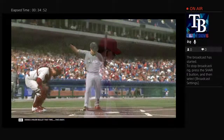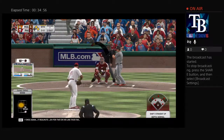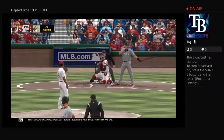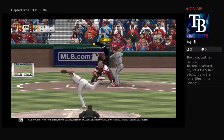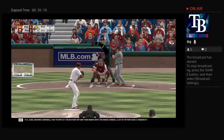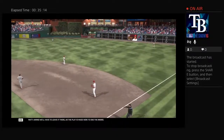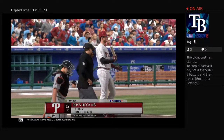2 away. Ready once again, JT Realmuto. 0 for 2 on his line thus far. And looks like he got the call there on the pitch inside. It's 0-1. Love that pitch right there, and he executed it perfectly. A big arcing curveball that starts at the batter's hip and then just bends onto the inside. And we'll have to leave it there as the play is made here to end. Marlins strand a pair. They're down 2-1.